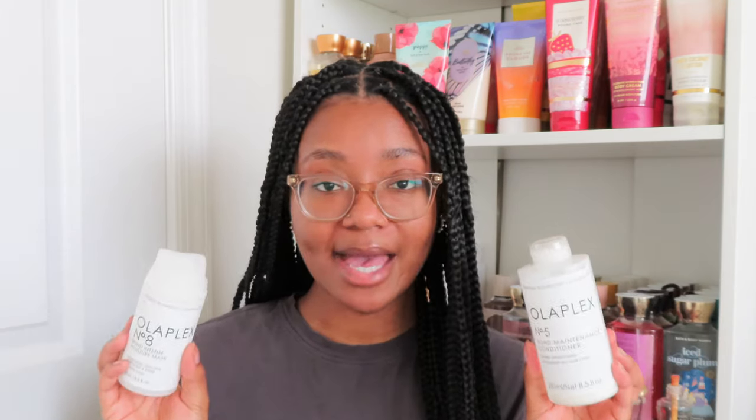I finished off two hair products this month and they're both from Olaplex. I finished off their number 5 Bond Maintenance Conditioner and then their number 8 Bond Intense Moisture Mask. And these are literally my holy grails, my staples, my absolute favorites for my hair care routine. I will continue to repurchase these. These are a 10 out of 10.